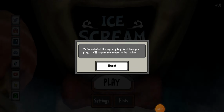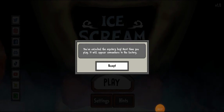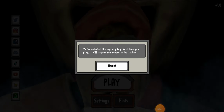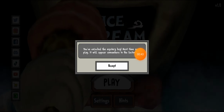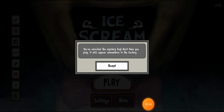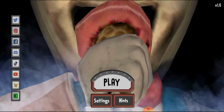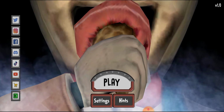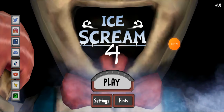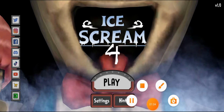Ice Cream 4. I did register on this game and it has just automatically downloaded for me. And boom, so here it says you've unlocked the mystery key. Next time you play, it will appear somewhere in the factory. Accept the key. Oh my god, I cannot believe that this is the official Ice Cream 4.